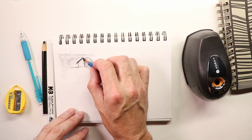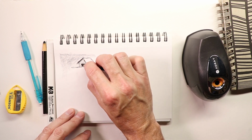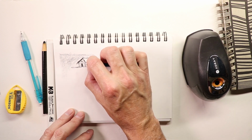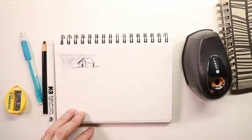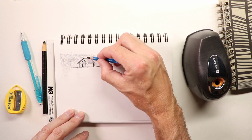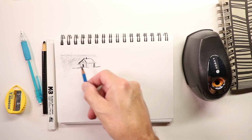And just some really fun stuff like that. Quick and easy. You can do quick little sketches like that here and there as you go.